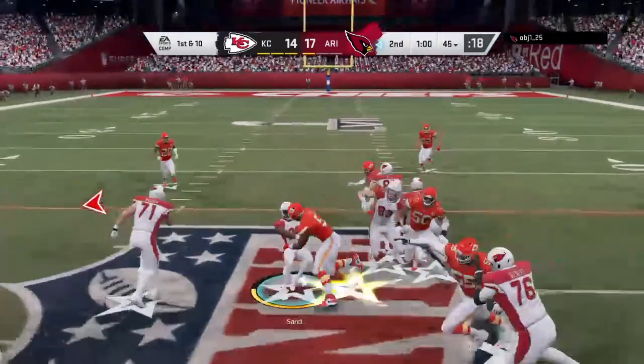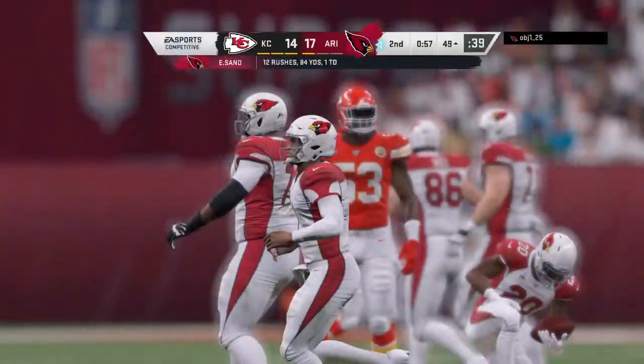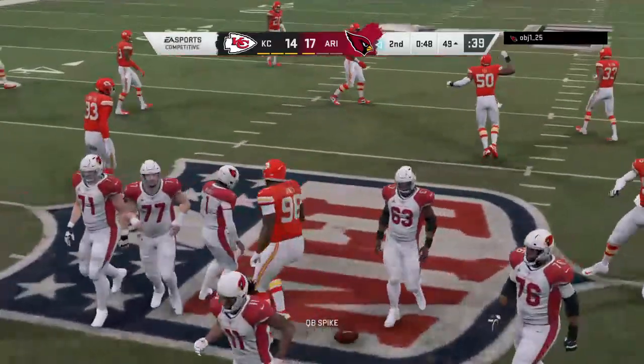They'll run it now out of the gun. And he'll take it across the 50 and into Chief territory. He'll get a nice chunk there on the first down run, and it's 2nd and 4.